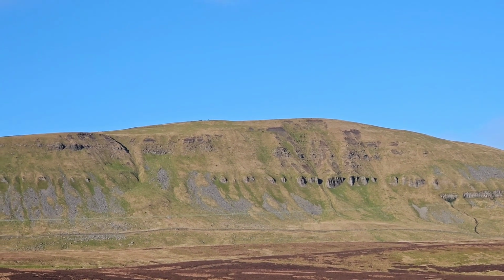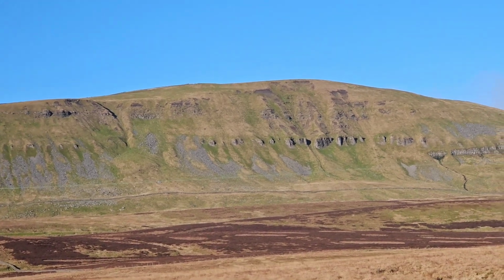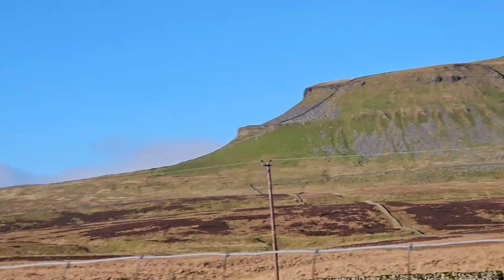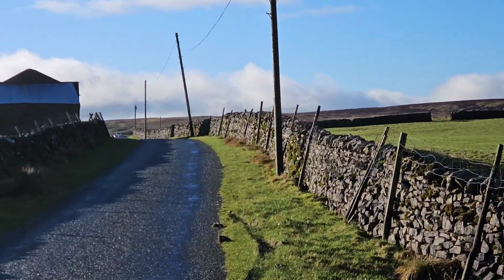Looks busy up the top of Pen-y-ghent. Fair few people up there now. There's a few more cars parked down the road here as well.